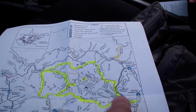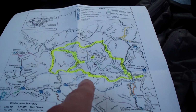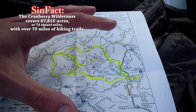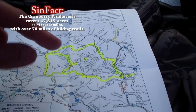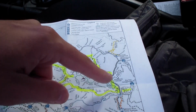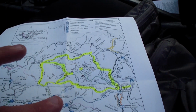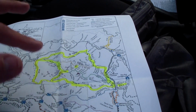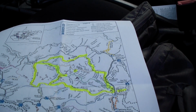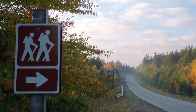I can go a big outer loop. I can kind of snake my way in here, do some backtracking. I could use all these side trails. It's a nice little network of trails. It's not the hugest area compared to some other places out there, so making a giant loop is a little tough, but I might be able to push up to a 30-mile loop if I'm feeling really ambitious, or if I just want to chill out, I might do a 20-mile loop, a 15-mile loop. I don't know. We'll see. The pack's light, so we hopefully should have the energy to do whatever we want.